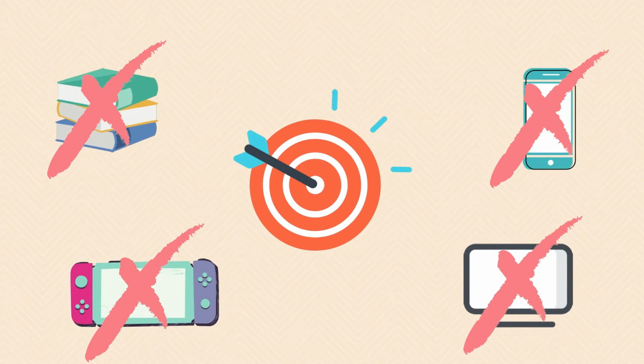Try to focus only on one task at a time, and make sure all the distracting objects are out of your sight. It should only be the task you are working on in front of you, nothing else.